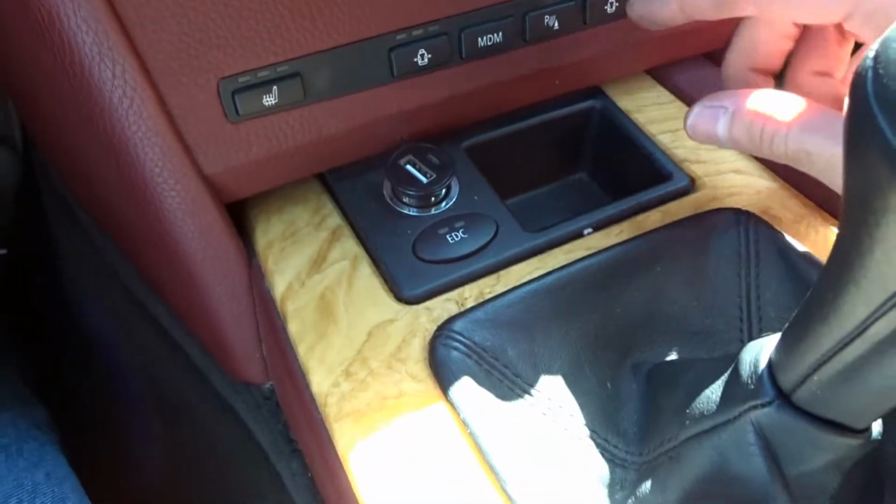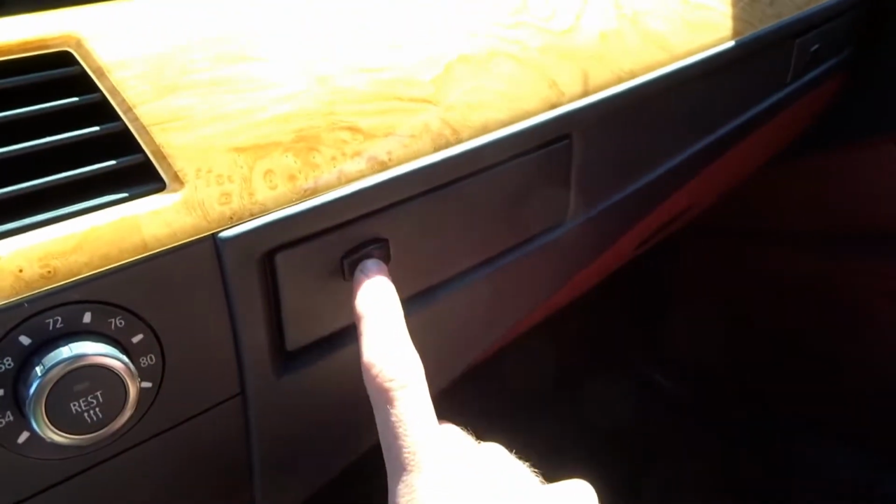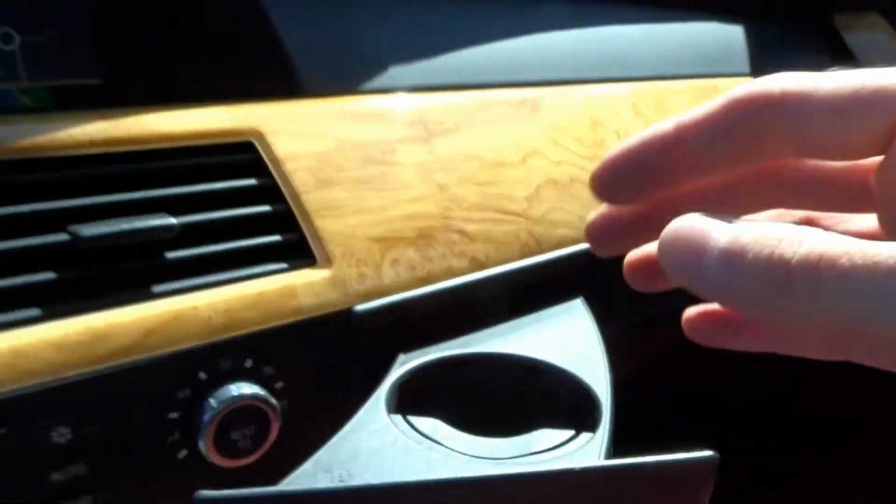They were right over here, and I never met anyone whose cup holders didn't break in that car. They perfected it on this car. Basically, they're completely hidden away. You press a button over here, and there we go. It pops out, and this is for the driver.